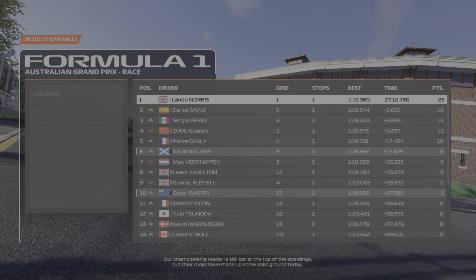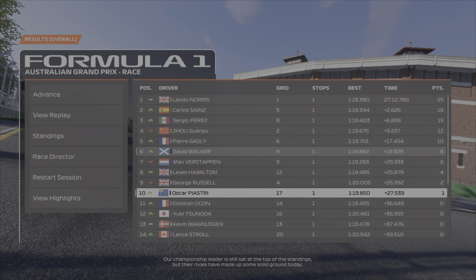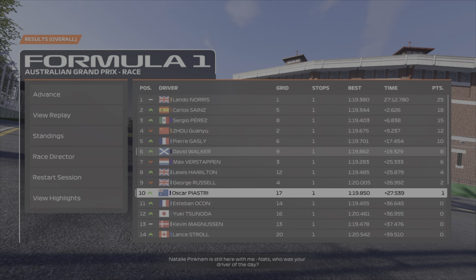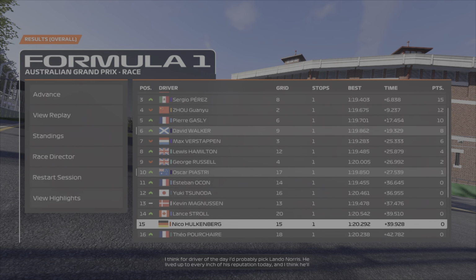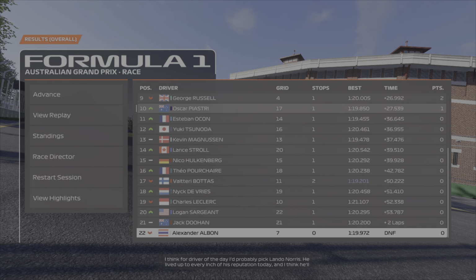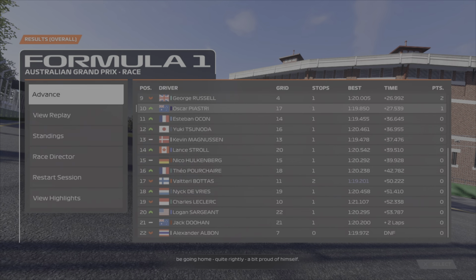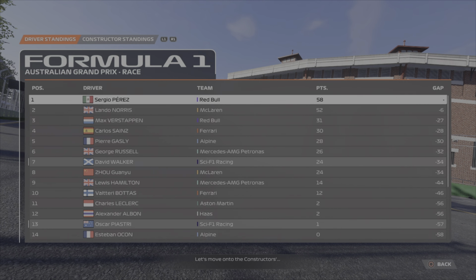Championship leader is still sat at the top of the standings, but their rivals have made up some solid ground today. So then, Natalie Pinkham, who would you rank as your driver of the day? I think for driver of the day, I'd probably pick Lando Norris. He lived up to every inch of his reputation today, and I think he'll be going home, quite rightly, a bit proud of himself. Let's move on to the constructors.